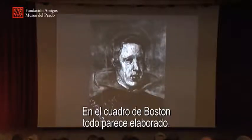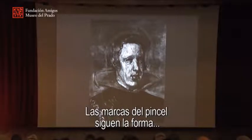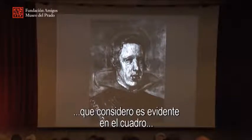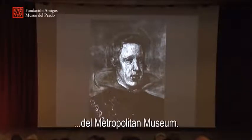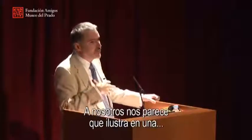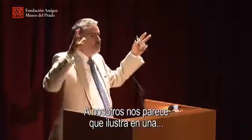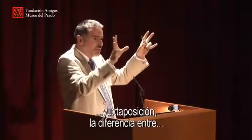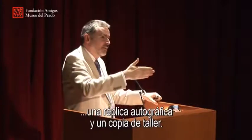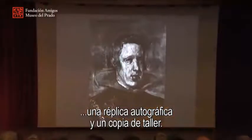The Boston painting, everything seems labored. The brush marks follow the form, and yet it lacks the visual intelligence that is evident, I believe, in the Metropolitan Museum's painting. It seemed to us to illustrate in one juxtaposition the difference between autograph replica and workshop copy.